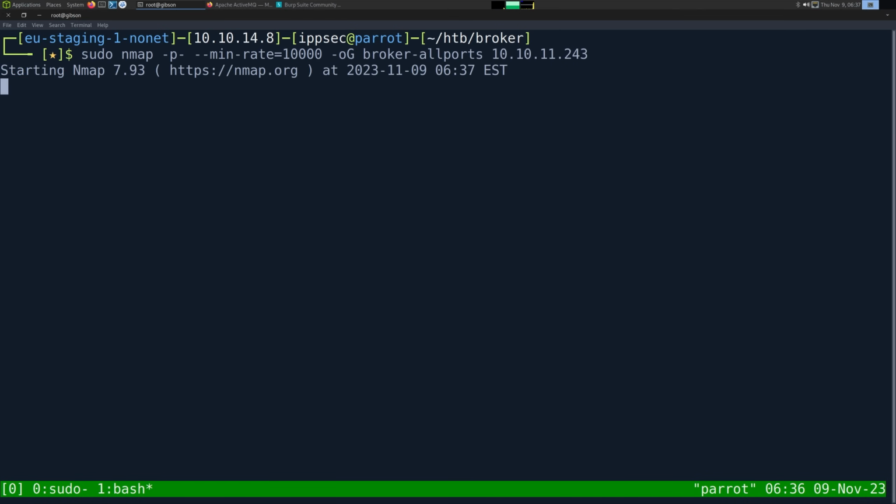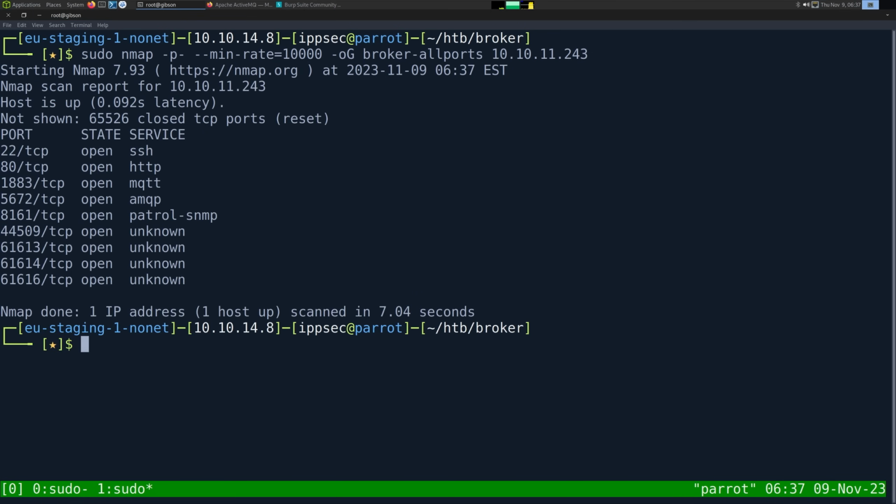So we gave it a file name for the greppable format. This is only going to take probably about 10 seconds, and then we're going to go through the ports that come back and do a second nmap scan with the scripts. The reason why I don't add the scripts here is it will make the scan take so much longer. It's much quicker to just do it this way.